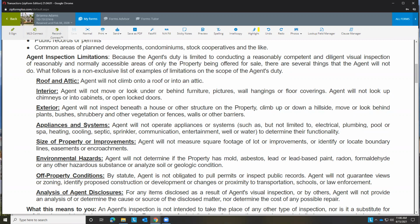Size of the property or improvements. Agents will not measure square footage of lot or improvements, or identify or locate boundary lines, easements, or encroachments.